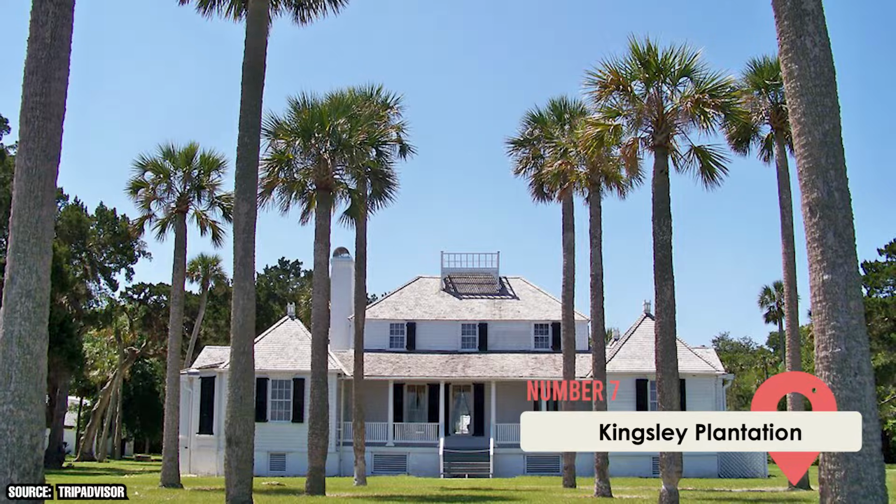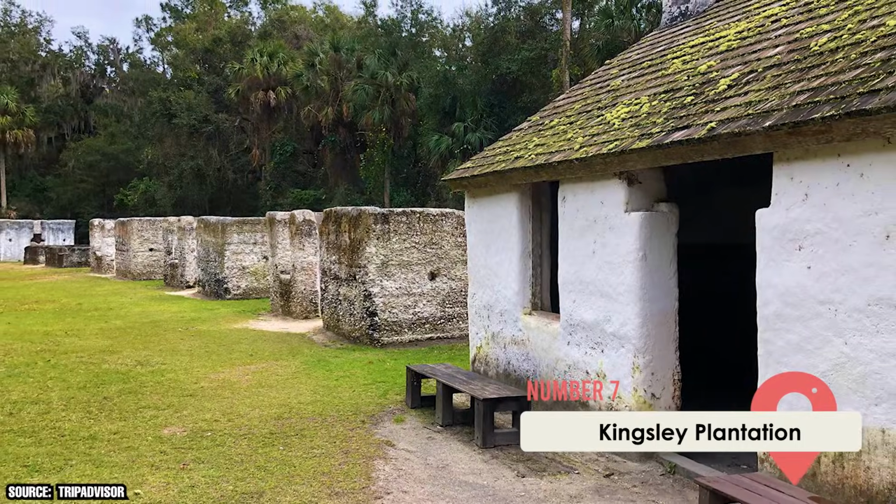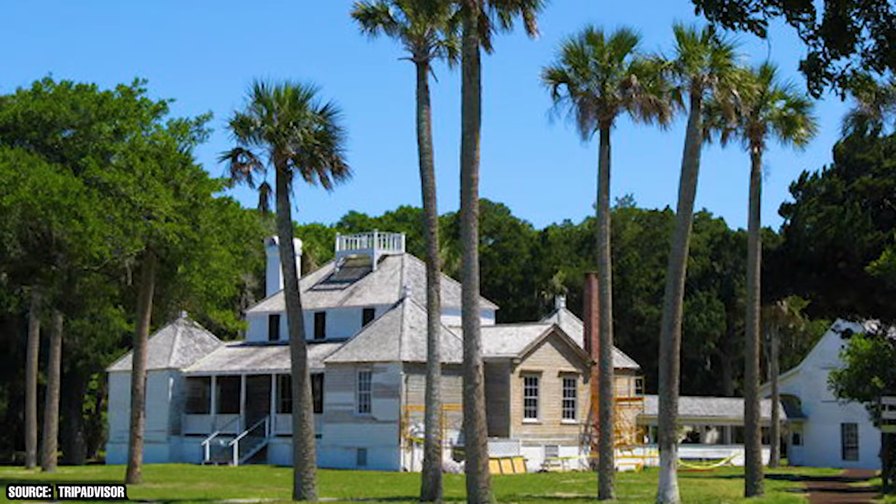Kingsley Plantation. The National Park Service preserved this 1814 plantation house and its surrounding structures. Explore its tabby houses with the help of a park ranger or a self-guided audio tour.